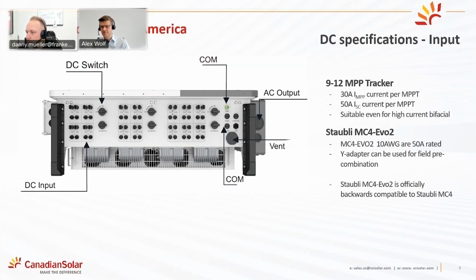parallel per MPP tracker. Very important as well, especially in the Canadian market, is having a standard connector. And Stäubli with the MC4 connector is pretty much the industry standard when it comes to solar connectors. The CSI inverters use genuine Stäubli MC4 Evo 2. The Evo 2 is the 2nd generation of the MC4 connector and is also rated to 50 amps.